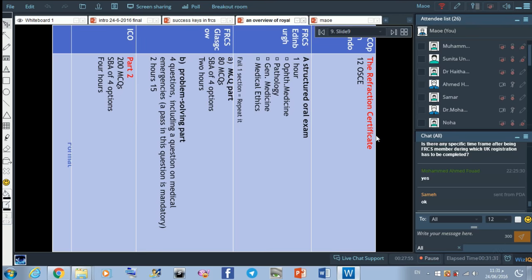Then, in the third day, you will go through the oral exam. The oral exam consists of 4 tests. The first one is in ophthalmic medicine, the second one in pathology, the third one in general medicine related to ophthalmology, and the fourth one in medical ethics. Note that in Edinburgh, in the Part B and the Part C, if you fail one station, you repeat it only. You don't have to repeat the whole exam.